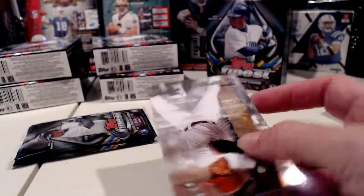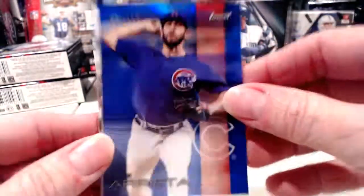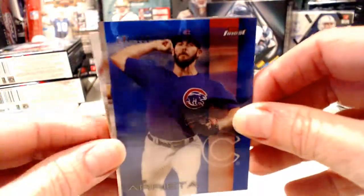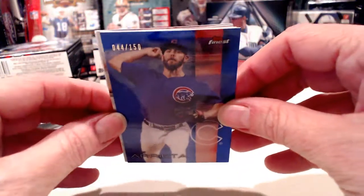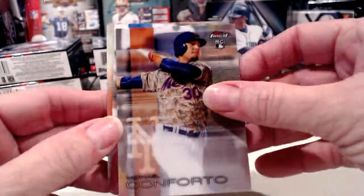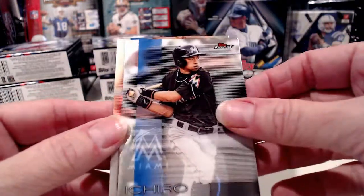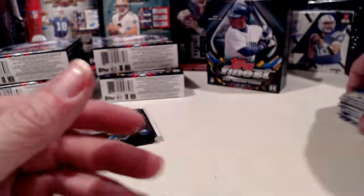Nobody reads that stuff. Well, okay, if you guys don't read it, that's fine, but it's there. I would always encourage someone to read something before they buy something, but of course, that's up to you guys. 44 of 150 for the Cubbies on the blue parallel. There's a Conforto refractor. Of course, we'd like to have a signature out of that too. Would make everybody pretty happy tonight.